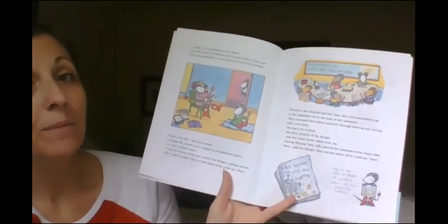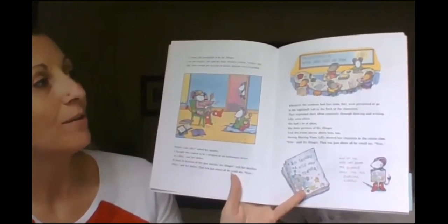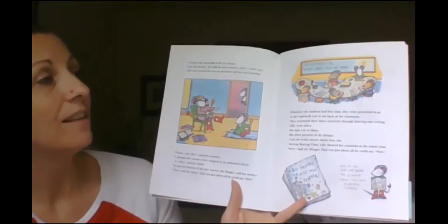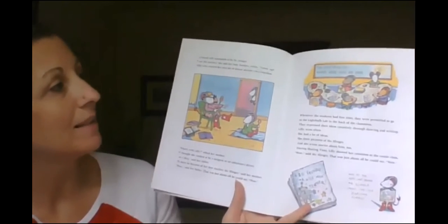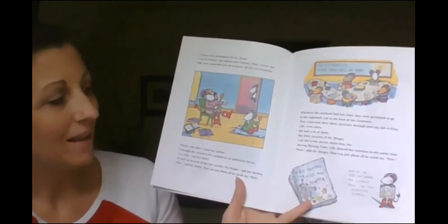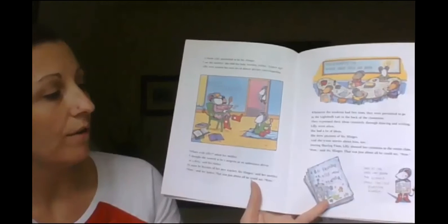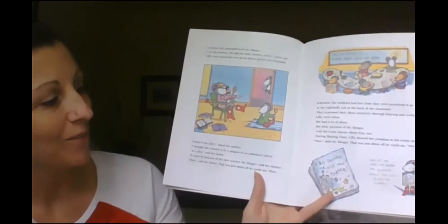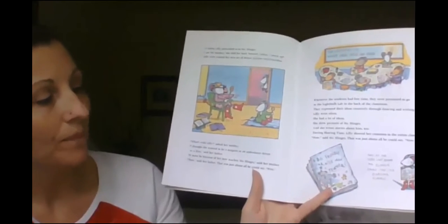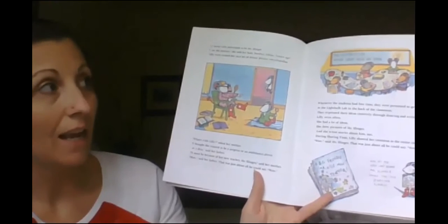At home, Lily pretended to be Mr. Slinger. "I'm the teacher," she told her baby brother Julius. "Listen up." Lily even wanted her own set of deluxe picture encyclopedias. "Teachers know everything." "What's with Lily?" asked her mother. "I thought she wanted to be a surgeon or an ambulance driver or a diva," said her father. "It must be because of her new teacher, Mr. Slinger," said her mom. "Wow," said her father. That was just about all he could say. "Wow."